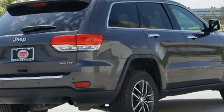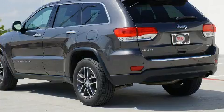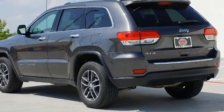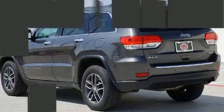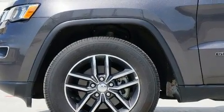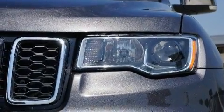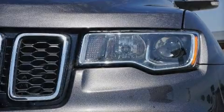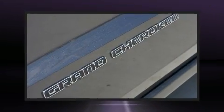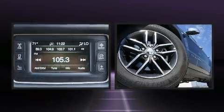Top features include a split folding rear seat, one-touch window functionality, automatic dimming door mirrors, front fog lights, a power liftgate, and seat memory. Features such as automatic climate control and leather upholstery prove that economical transportation does not need to be sparsely equipped. Rear passengers enjoy the seat heating functionality, keeping them warm during the winter months.